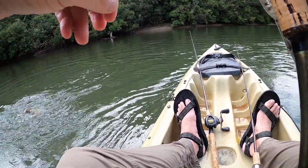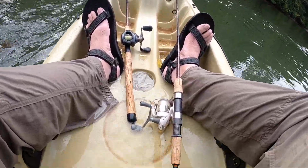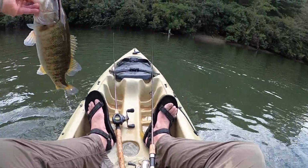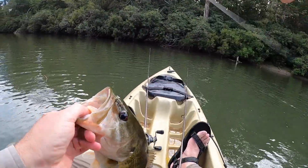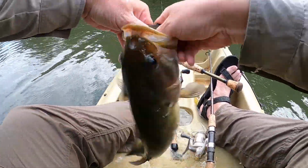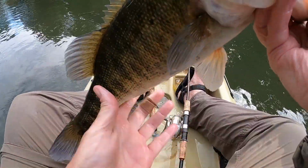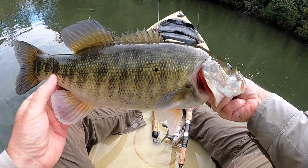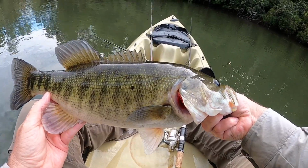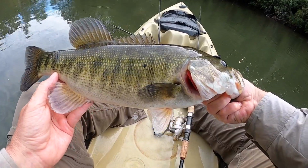Got a pretty good shoal bass here. That one's probably close to 17 or so. Pretty nice shoal bass on the shaky head finesse worm. Great color on that fish.